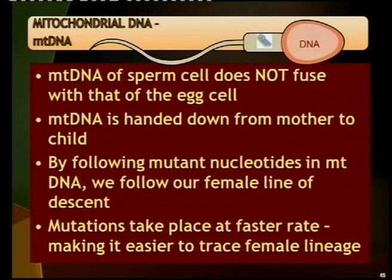So yes, the female lineage is very easy to trace because of the rate of the mutations, and that's another type of evidence. So now we've got the Y chromosome, the mitochondrial DNA, and we also have fossils of the oldest ancestors of modern man and Australopithecines in Africa. So all of those point to the fact that we developed from Africa.